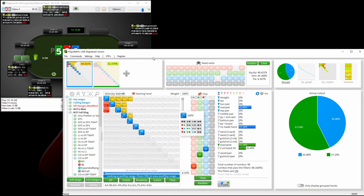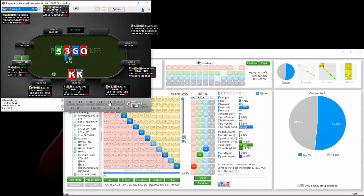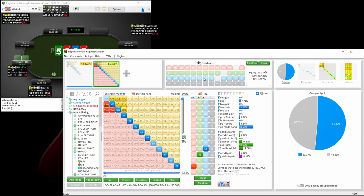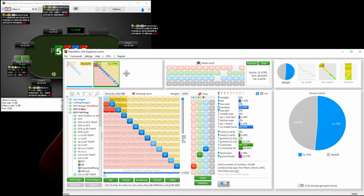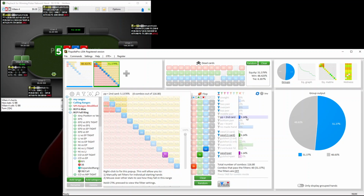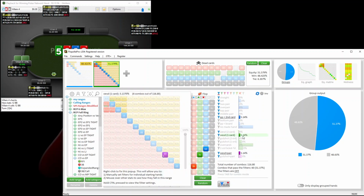Villain calls, and that could, I mean, maybe it means something, maybe it doesn't. So what does he call with? Set possibly just calls here. I think overpair calls. I think pocket pair less than the second card calls. That gives him an open-ended straight. So I think that's calling.